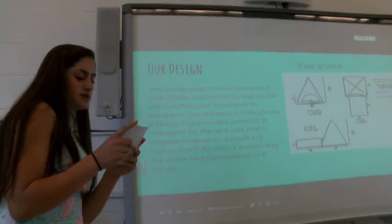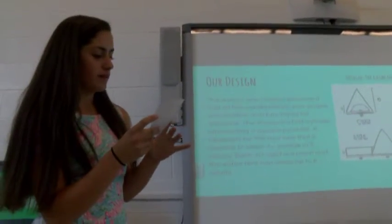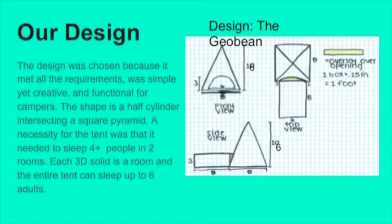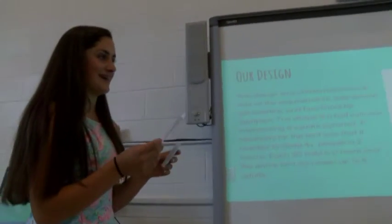Our design was chosen because it met all the requirements. It's simple yet creative. Its shape is a half cylinder intersecting a square pyramid, and it met the housing requirement of 4+ people and can sleep around 6 adults, but you could obviously fit more children if you wanted to. And each 3D solid is a room which meets the room geometry requirements. And we named it the GeoBeam. I don't know why.